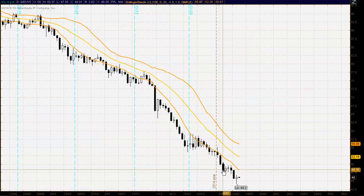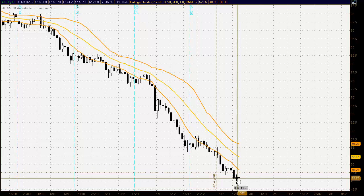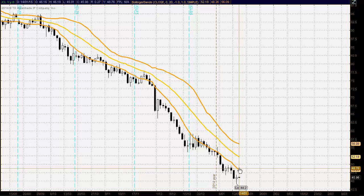Now, just looking at our bands here, and here we see continued activity down below the lower band, and it does suggest that we still have a very strong negative bias in this market, and any rally that we see may find very strong resistance at the lower band at 48.26.